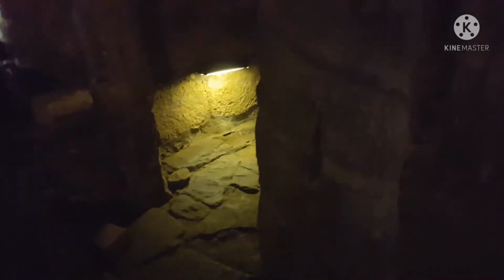We've come back down to the crypt, just a couple of us. These are the original Anglo-Saxon pillars. It's the only original Anglo-Saxon part of the church. We're in the crypt area. I'm not sure where the bones of the two kings I mentioned are supposed to be. There are all these little alcoves that they could be in.